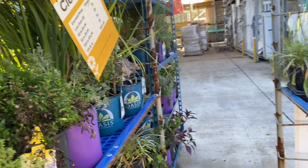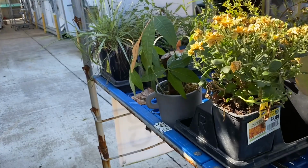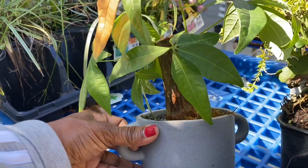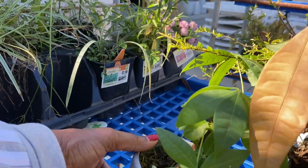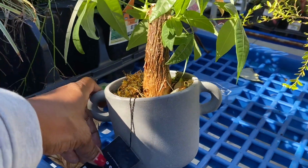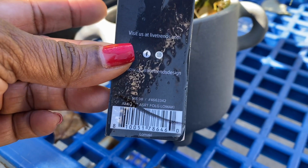Since we recently had a major rain event, I'm expecting that most of these plants will just be overwatered or have a lot of water sitting in the pots. Oops, case in point. It's a cute little money tree in a little ceramic pot. Didn't expect that to happen on cue. And these are 50% off.